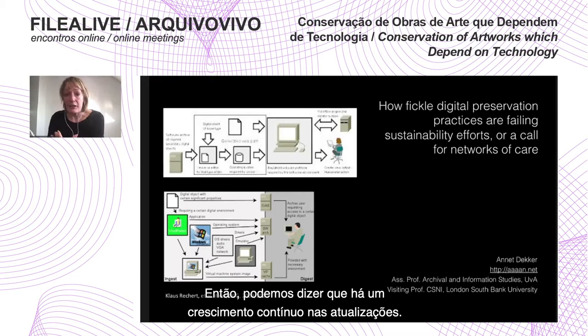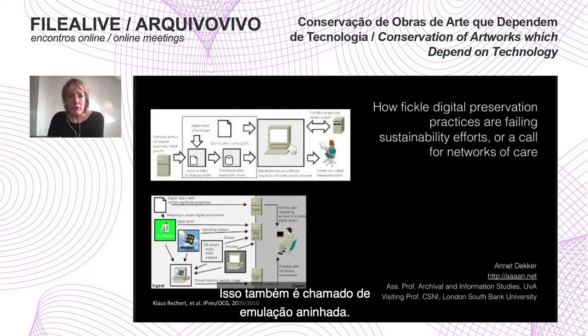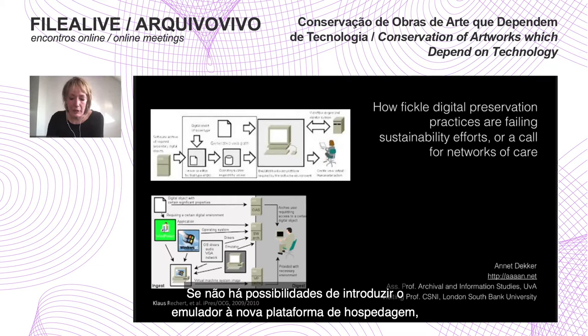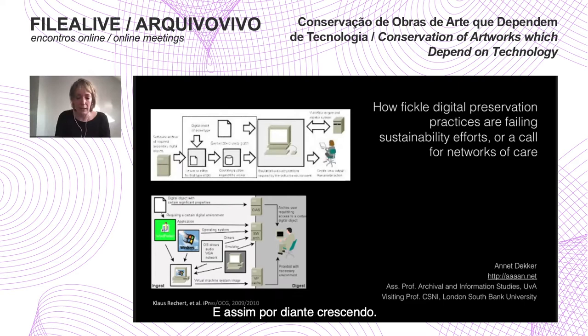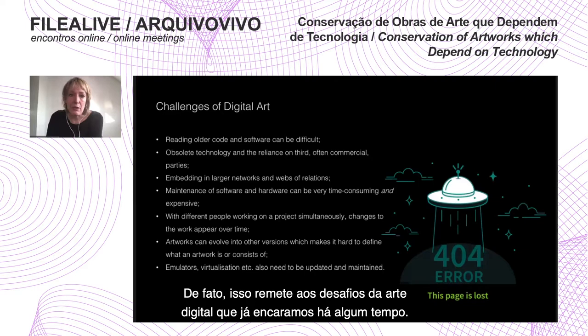This is also referred to as a nested emulation. If there's no possibility to port the emulator to the new host platform, the recently outdated host platform for which the emulator was created can then be emulated. So you get a box in a box in a box in a box, and it grows. So indeed, this recalls the challenges of digital art that we've been facing for some time now.